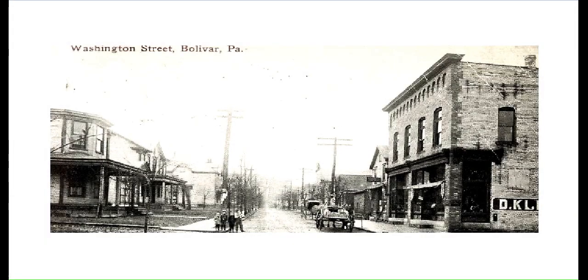This showed us what Washington Street may have looked like, did look like back in the days when it wasn't the really old days, because what you could see are poles here for electric lighting. There was electricity after the first decade of the 1900s. Bolivar, like a lot of towns, put in their own electric generating station and then eventually tapped into the grid.